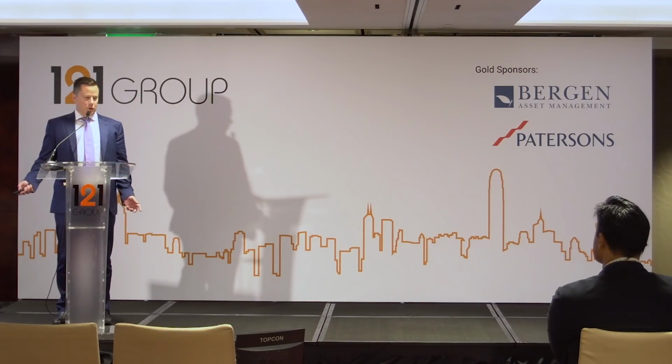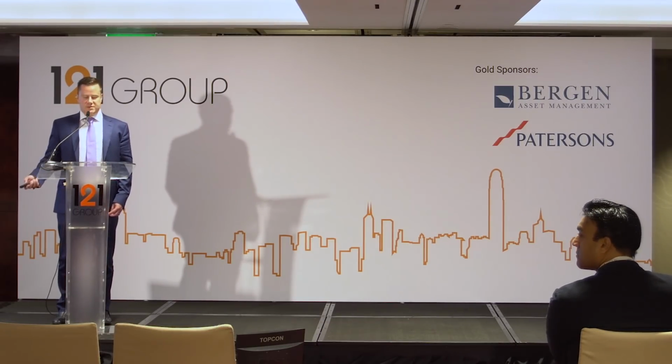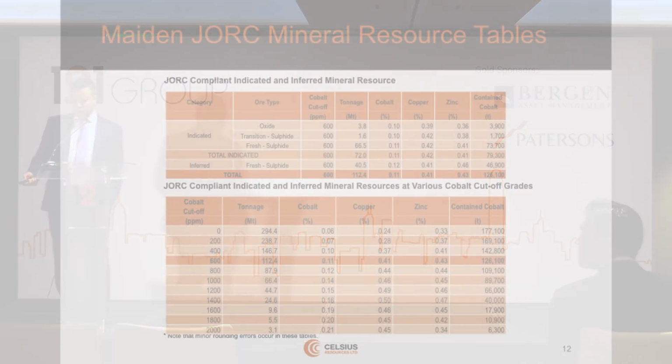As I touched on, open in all directions as well. So while we've got a resource over about 10 kilometres of this strike length, it's certainly open at depth and open laterally in both directions. So there's plenty of scope for us to define more near-surface resources, we think, here. Just a little breakdown there.